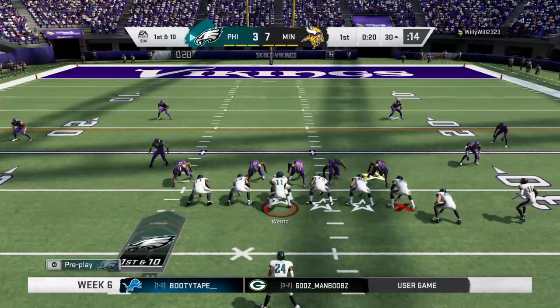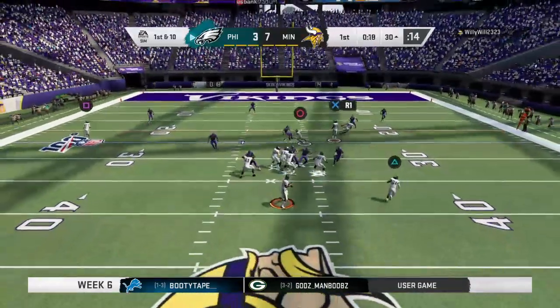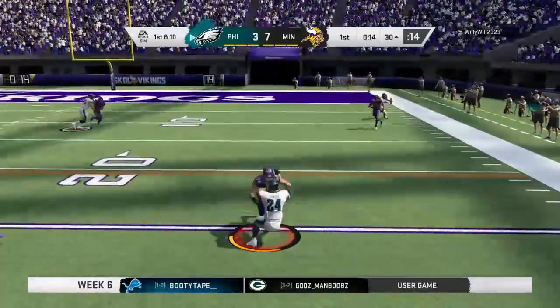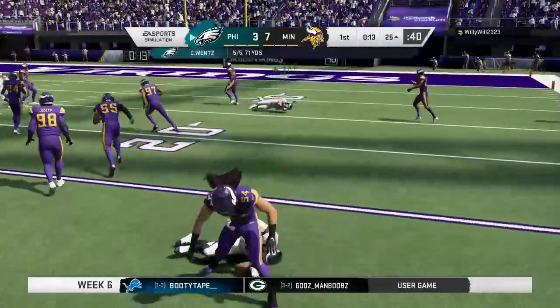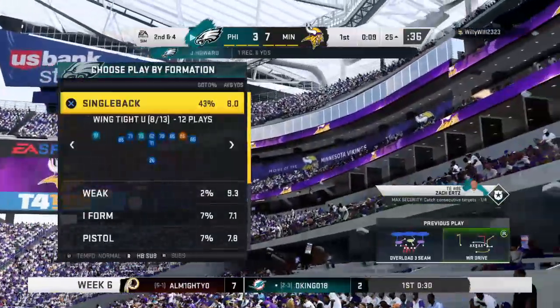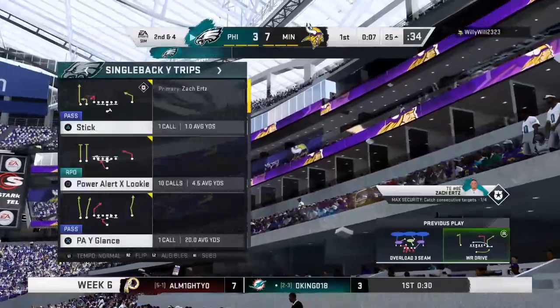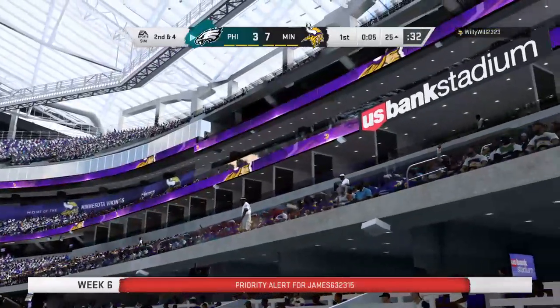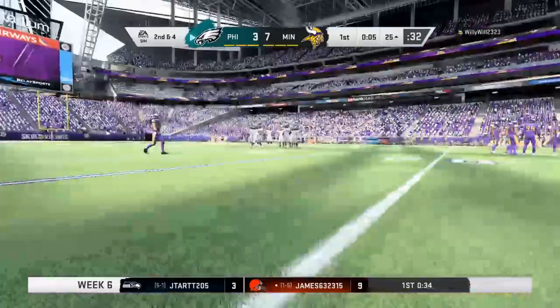Wentz now on 1st down. That's caught by Howard. He'll be dropped at the 25 after a gain of 6. It's easy work. It's coming again. It's a pickup of 6. Brings up 2nd and 4 at the 25-yard line.